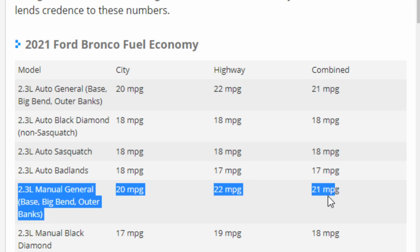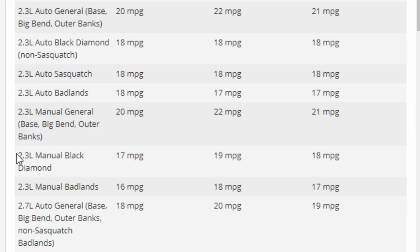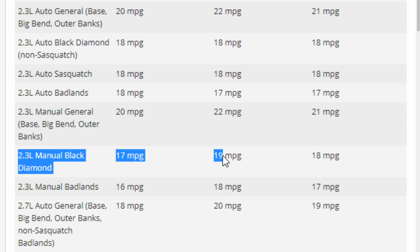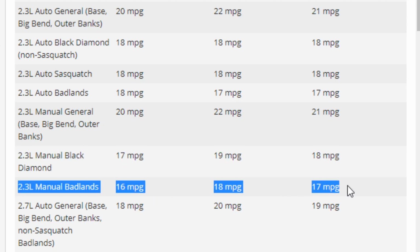So there's really no difference between the manual and the automatic, at least as far as I can tell with the 2.3 liter. Now, if you get the Black Diamond, you're getting worse gas mileage. You're getting 17 to 18. Same with the Badlands. You're getting a little bit worse. Looks like the manual Badlands is a little bit worse. So get the automatic if you care about gas mileage, but get the manual just because it's cool.